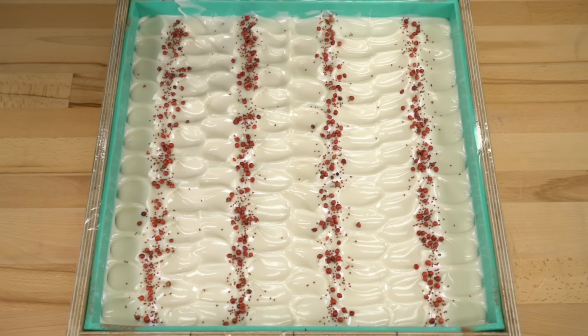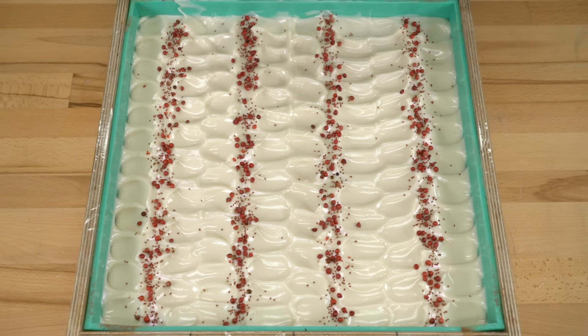I'm just gonna let it sit for 18 to 24 hours, and then we will come back and we will split this slab into loaves and cut the loaves into bars after this quick commercial break.